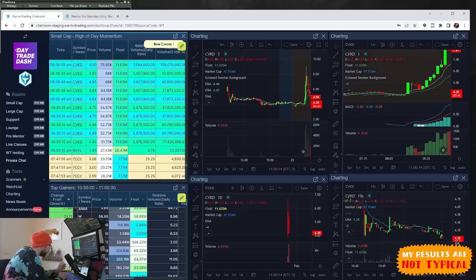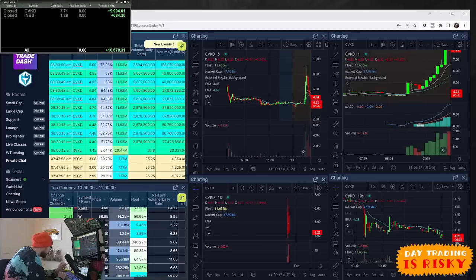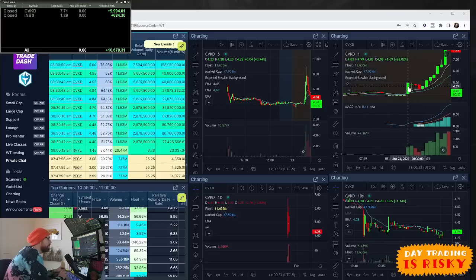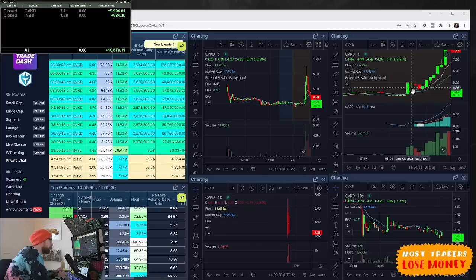So with my first order, I pressed the buy button and got filled at $4.57. Not bad. I added at $4.91. On this candle here, it hit a high of 4.99, and then it dropped down to 4.42, and I sold it because I was in at 4.57 and then added at 4.91. So I actually sold it for a $50 loss. I got in, it didn't break through 5, I got back out. I was like, all right, well, that was a little bit of a bummer.